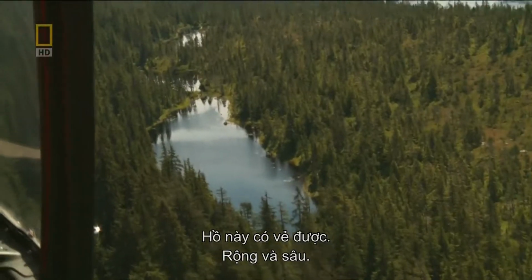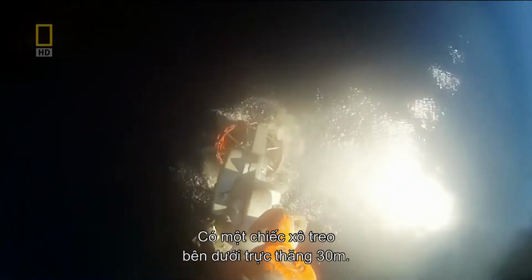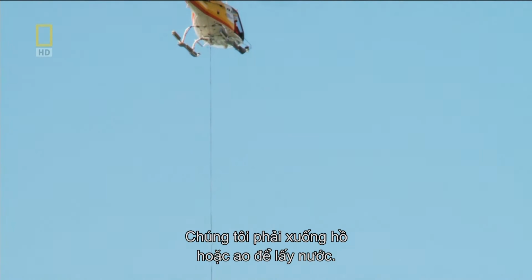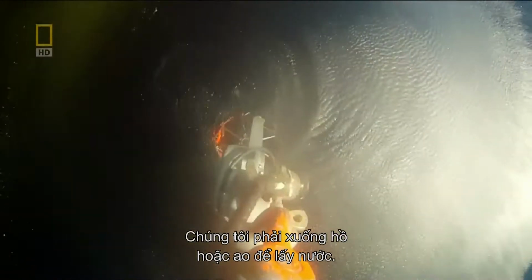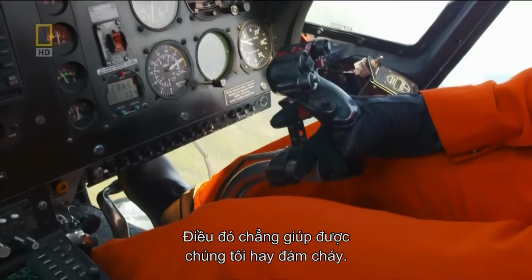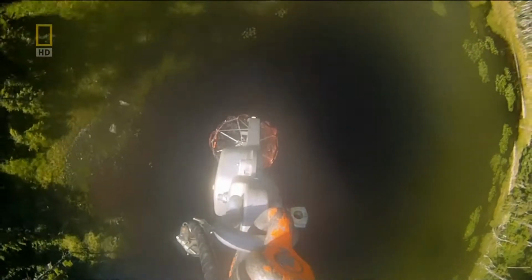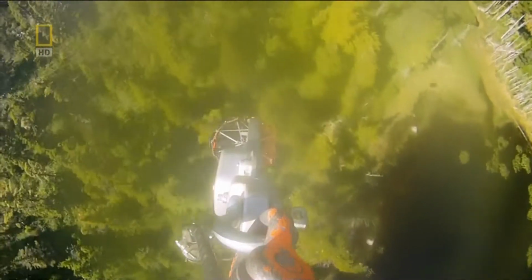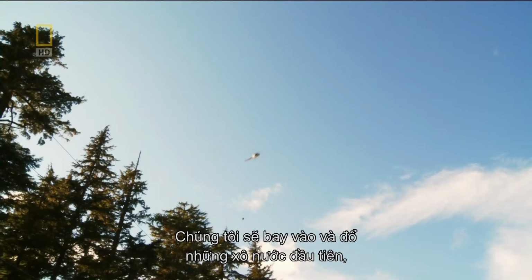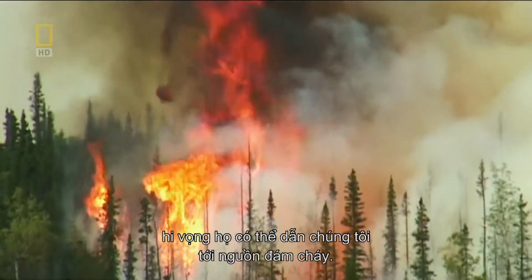This pond looks good, should be plenty of room, looks plenty deep. So we've got this bucket hanging 100 feet below the helicopter. We've got to get it into a lake or pond to get the water out. Worst case, you get the bucket actually snagged up in the top of the trees, which doesn't help us or the fire any. So we're gonna come in, do our first bucket drops, and after we make a few drops, hopefully they'll be able to direct us right into the source of the fire.